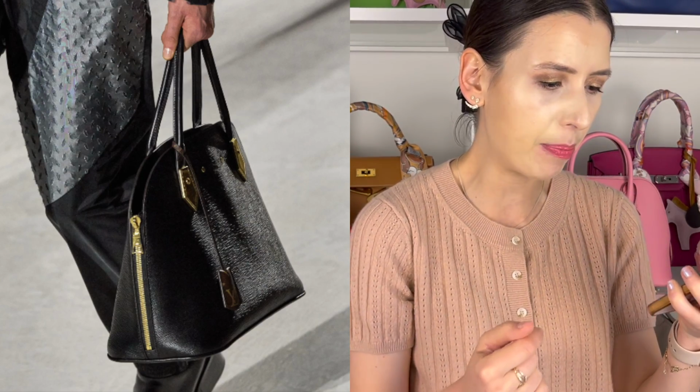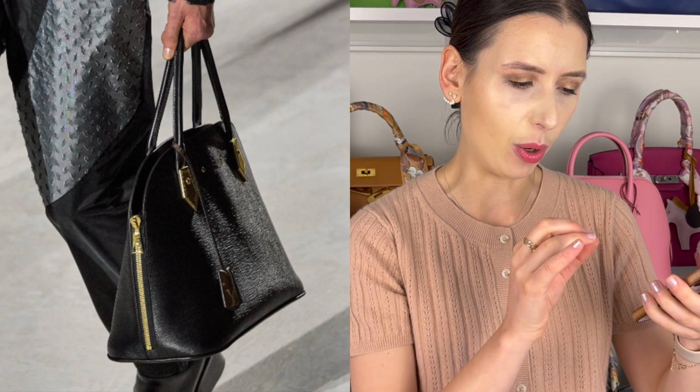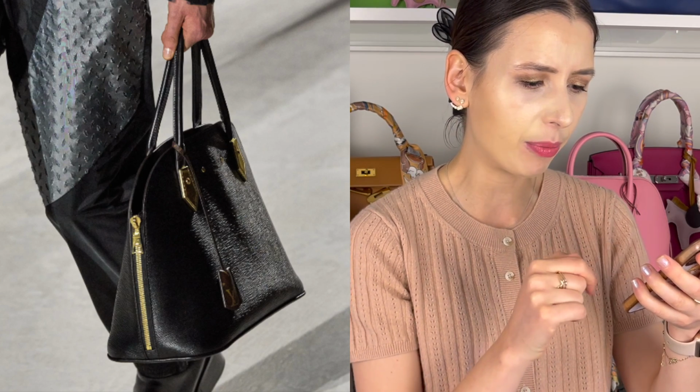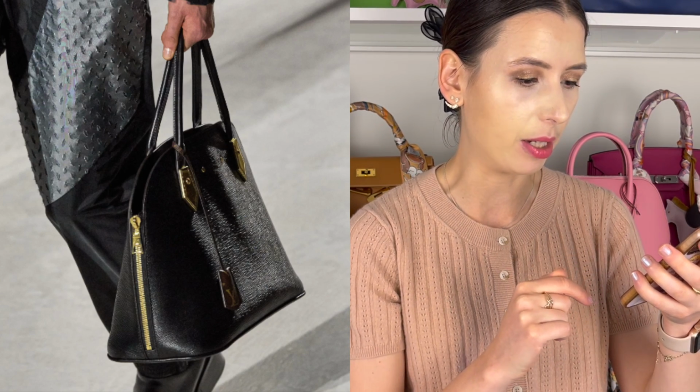it's a little bit more classy, I suppose, than the regular Alma BB, because they've done this patent Epi, which elevates it a little bit perhaps. And then you can see the clochette is a little bit more elevated as well. It looks a little bit more expensive in a way than the usual one you get with the monogram, and it has a bit of an oversized monogramming on it as well.